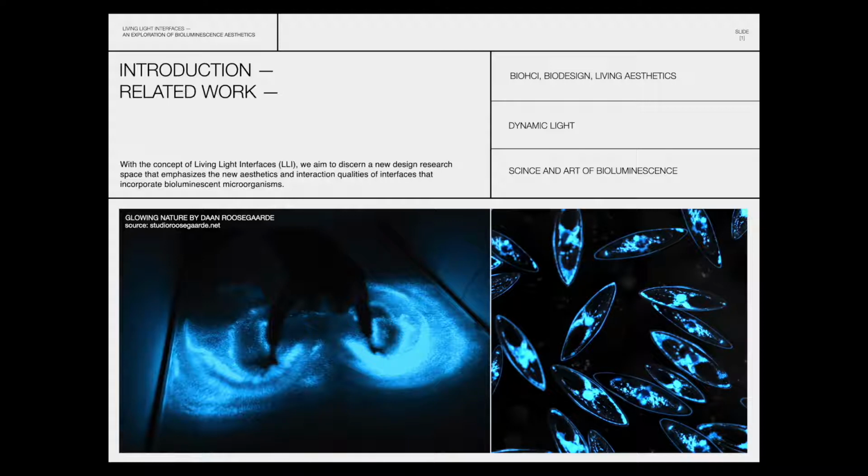The work builds upon the existing frameworks and notions within the emerging fields of bioHCI and biodesign, namely living bits and living material interfaces, and takes interest in the temporal dimensions of material aesthetics in connection to the previously introduced concept of ephemeral user interfaces and our recent work on living artifacts, where living aesthetics become an important design focus. It also reviews the state of the art in dynamic light characterization to identify the relevant qualities when characterizing algal bioluminescence.